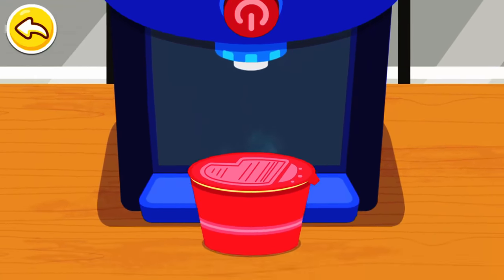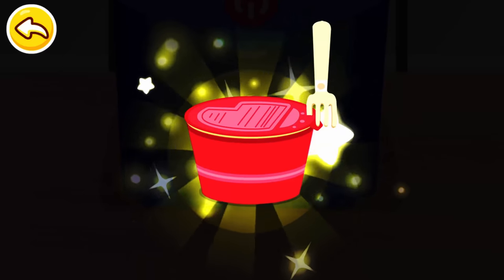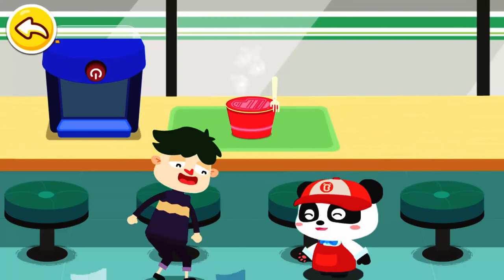Close the lid and wait for a while. Yeah! A bowl of delicious instant noodles is ready! Here are your instant noodles. Enjoy!